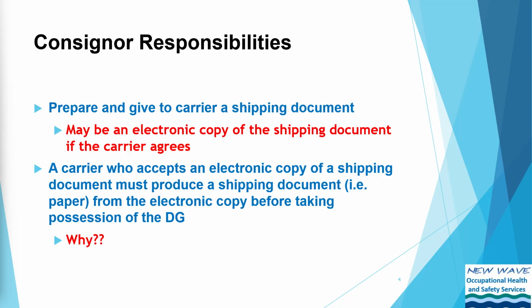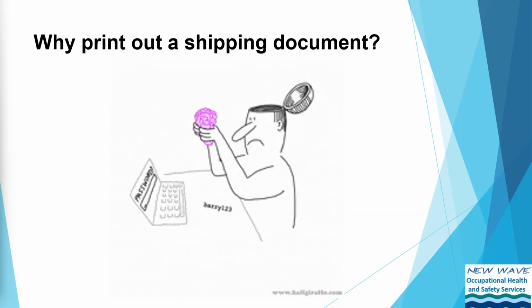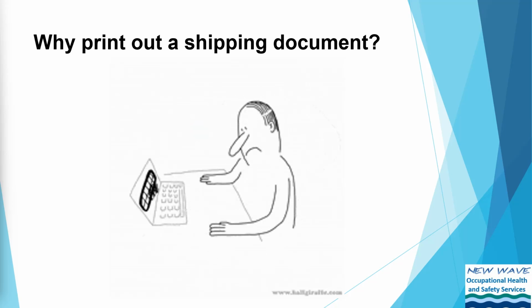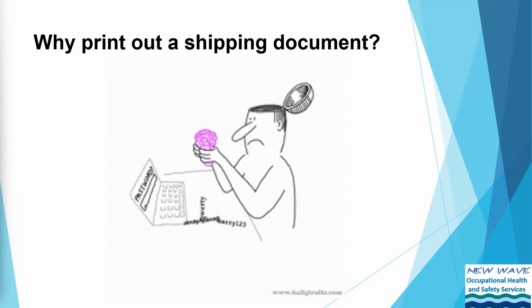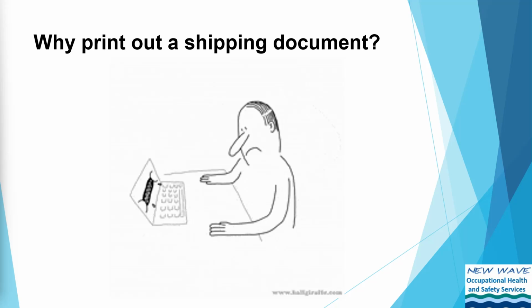Question: why must it be printed out? I want you to recall all the trouble you've had in the past remembering passwords to get into your phone or tablet. Now, remembering that TDG is all about emergency crews, not you. Think about an incident where the driver is incapacitated, and the poor fire chief, who needs to know what is in the consignment, is left trying to open a file on the driver's phone with no clue what the password is.